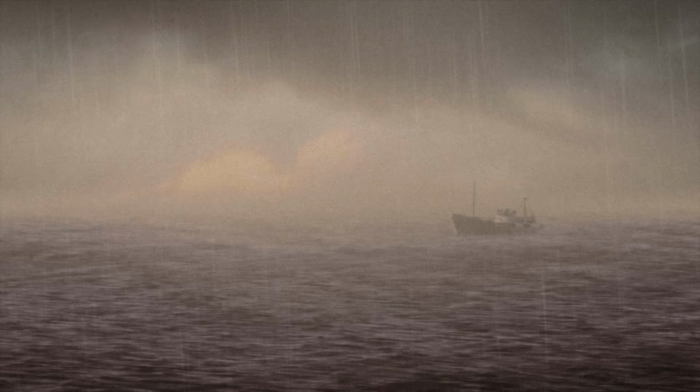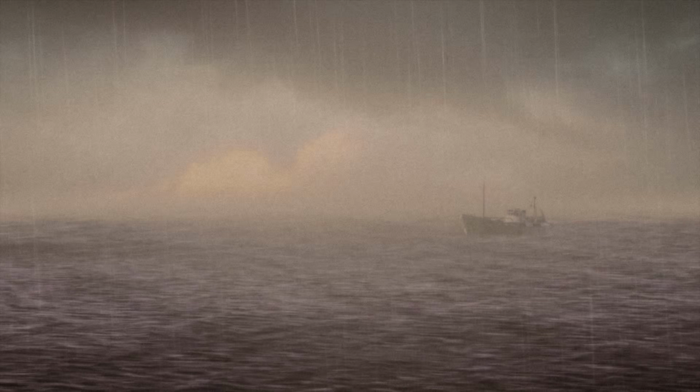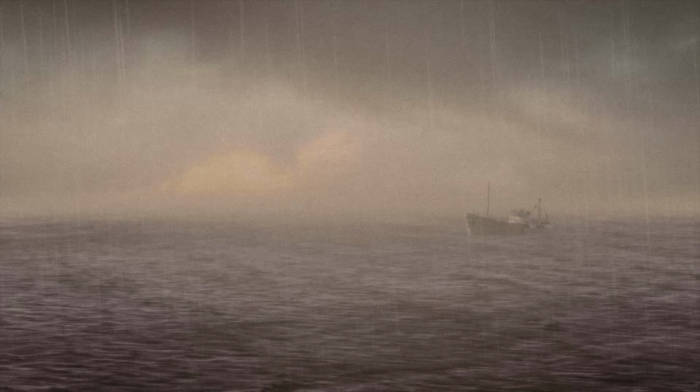This rain fell for 5 hours. In this time, the fishermen continued to perform their duties pulling in the fish. But something strange began to happen. They began to fall ill.